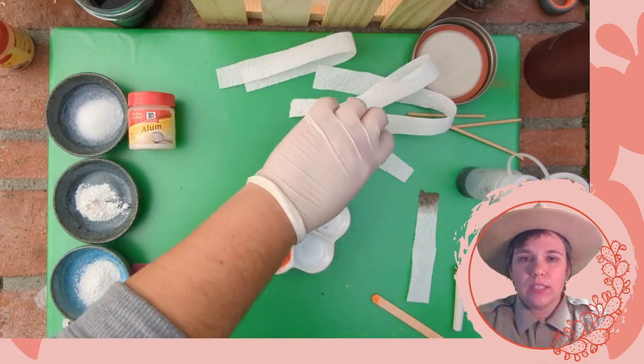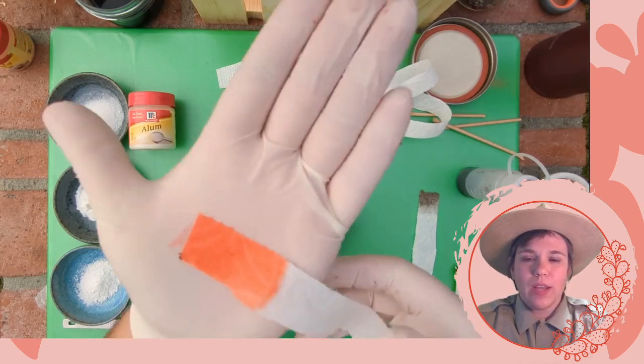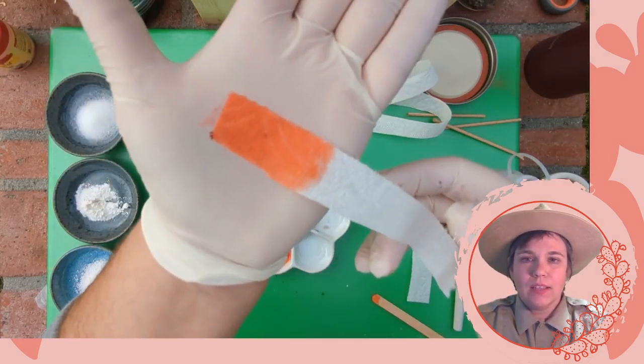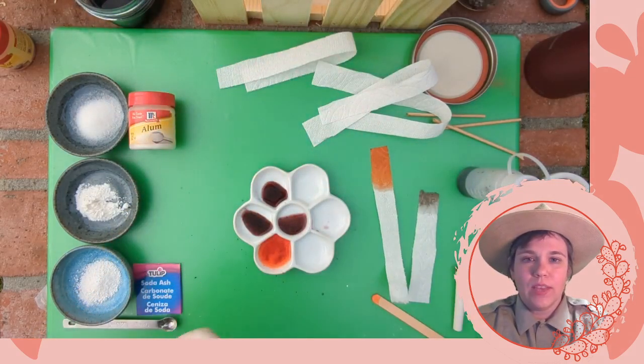Now let's see how that looks in comparison to the first one. As you can see, it's a lot more vibrant than that first dye. It's also going to stay that vibrant color instead of kind of fading.